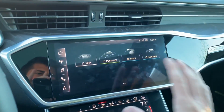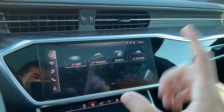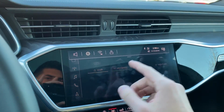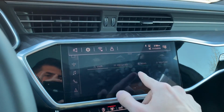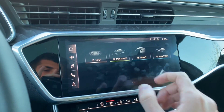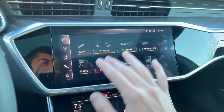You have Audi Connect as well, but the biggest difference too is you won't have an embedded CD player. It'll be an option now, so it won't just be standard. It's all very easy to use. Like I said, it's haptic response, so you'll press it. You can also set it to be more similar to an iPhone, to where it's just tap and glide. So it's very nice, easy to use.